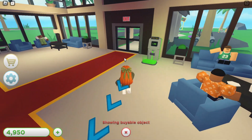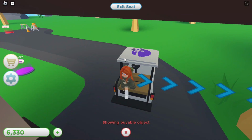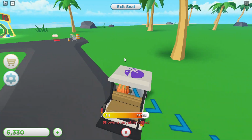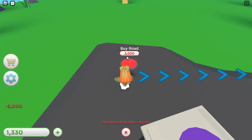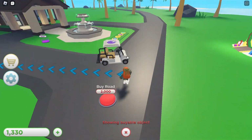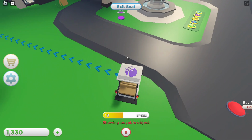Okay, let's go back to my golf cart. See, I can buy. Okay, we're gonna clear the debris, buy a road. Oh, don't have enough money. Okay, turn.